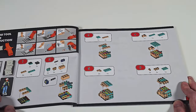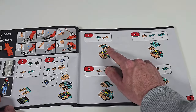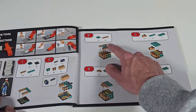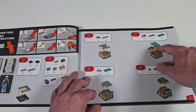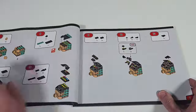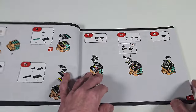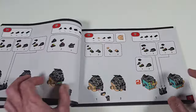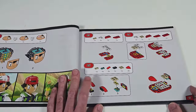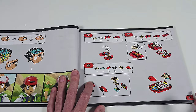These instructions are not bad. They tell you, okay, you have a 1x4 plate here. This is where that 1x4 plate's going to go, the 2x2 and the 1x4 again. So they do a really good job in showing you exactly where you're going to be putting pieces. The issue I tend to have with Mega in terms of their instructions is the amount of specialty pieces they have just make the instructions very convoluted. There's a lot of it.